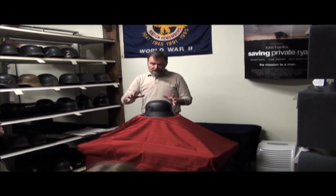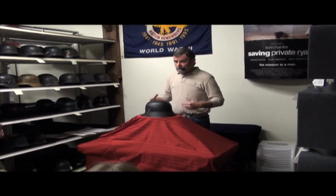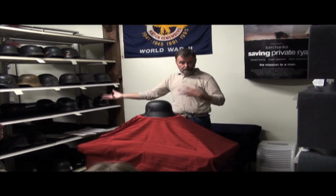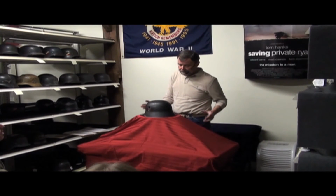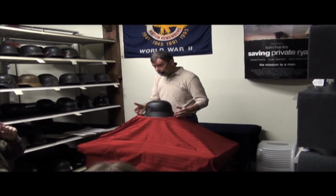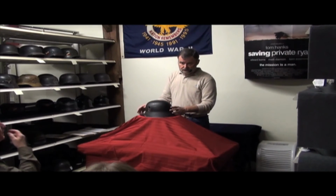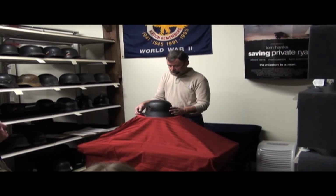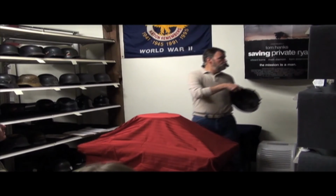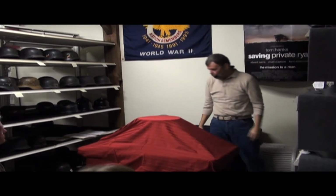So when one buys one of these, if you can find one that's at least original, you would be more willing to put up with, and we're going to talk about this later on, where is value established and so on and so forth. But here is an original helmet in as found condition, but still highly desirable because of the organization that it represents. So, okay, that is another transitional helmet used after World War I.